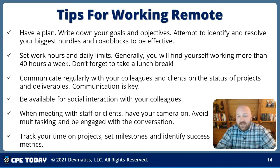When meeting with your staff or clients, have a camera on, okay? Avoid multitasking. I'm a big fan of giving people my absolute attention when I'm talking to them. And in our company, we have a general rule that when there's a meeting, you have your camera on so that we can see each other.